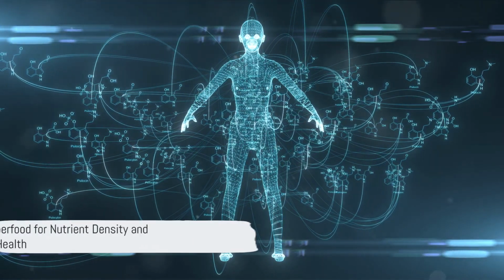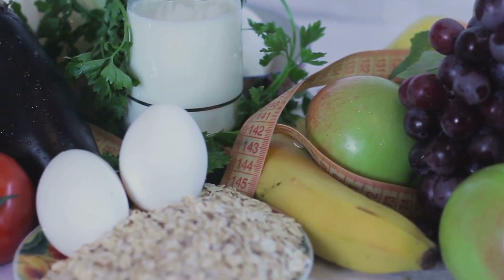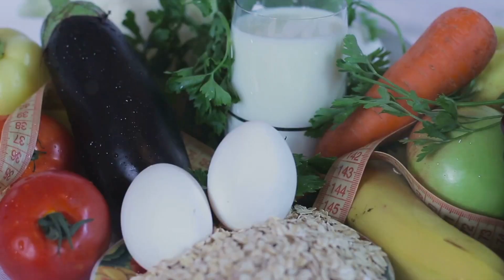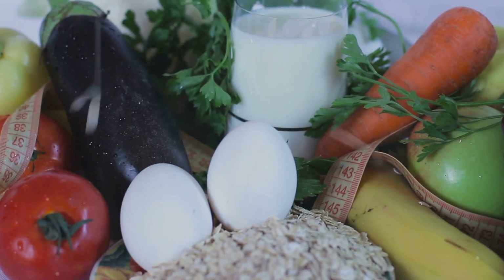So, liver is not just nutrient dense, it's also a metabolism booster. By incorporating liver into your diet, you're not only providing your body with high-quality protein and essential nutrients, but you're also supporting your metabolic health. It's truly a superfood that has a lot to offer.